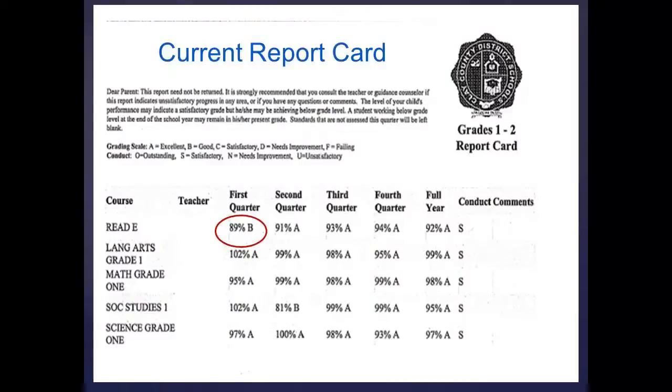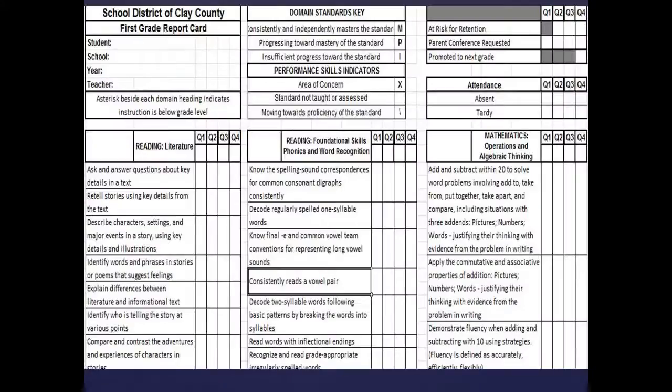Our current report card falls short of keeping these promises. In the first quarter of reading, this student made a B. What does the B really tell us? What does it mean? So with this mission in mind, teachers, administrators, and curriculum specialists set out to create Clay County's standards-based report card for kindergarten through second grade. Here's a snapshot of that report card.